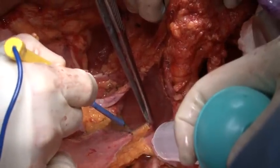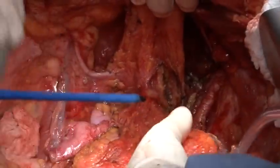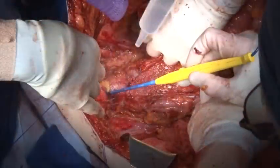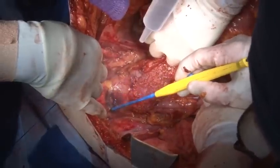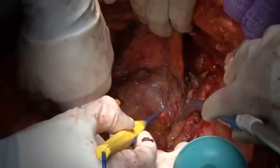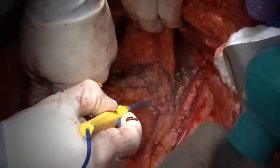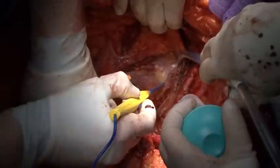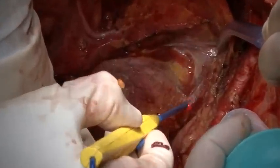We approach the peritoneum of the rectal vesicle space from the rectal side of the dissection and also from the bladder aspect in order to completely remove the peritoneum that is on the surface of the rectal vesicle space.